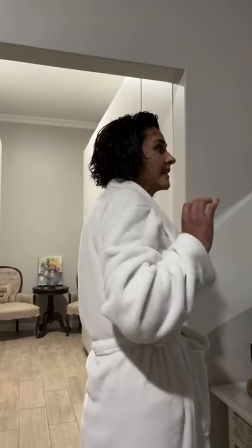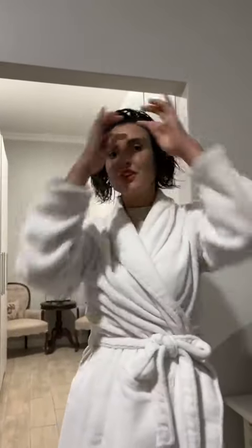You scrunch, you lift, you scrunch, and while you drink your coffee, you eat your breakfast, you just do this all the time. You don't have any more time to dry your hair because you have a meeting at 7:30 and you still need to eat and you still need to swallow. And this is how you do your hair.